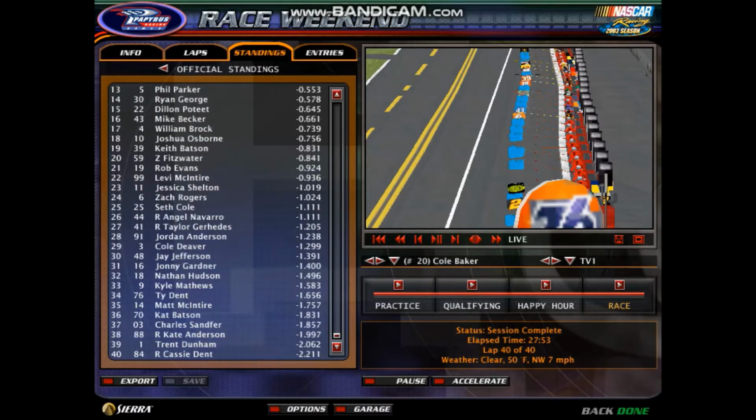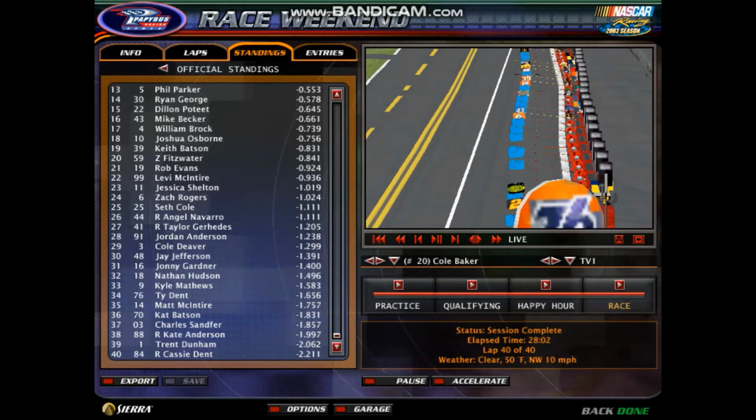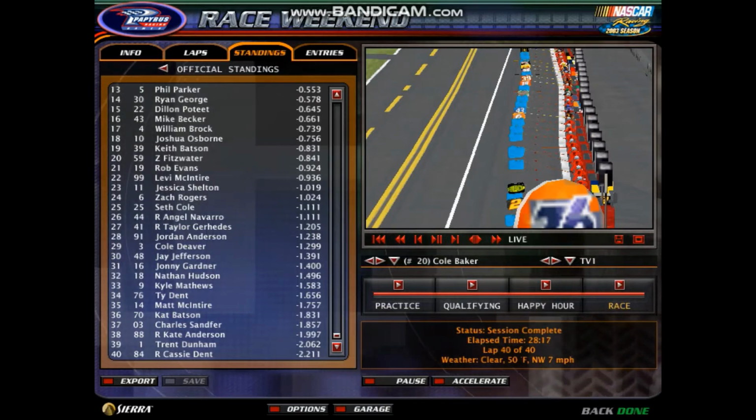Going to the rest of the finishers here today, Rob Evans was 21st, Levi McIntyre 22nd, Jessica Shelton 23rd, Zach Rogers 24th, Seth Cole was 25th. 26th position will go to Angel Navarro, the pole sitter. Taylor Gertis was 27th. 28th was Jordan Anderson. 29th was Cole Deaver. 30th was Jay Jefferson. 31st, Johnny Gardner. 32nd, Nathan Hudson. 33rd, Kyle Matthews, the points leader.